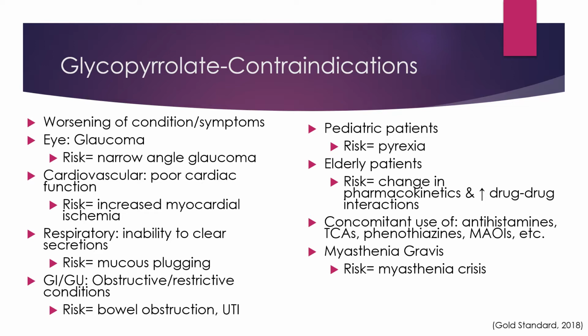bowel obstruction and UTIs. In the pediatric patient, due to the decrease in sweat production produced by glycopyrrolate and the higher metabolic rates of children, these agents can lead to pyrexia and overheating. In the elderly, due to the likelihood of polypharmacy and the physical and physiologic changes that occur as we age, such as the decrease in total body water and lean body mass, which may increase distribution of the drug, and the decrease in liver and renal function, which may alter the way the body metabolizes and eliminates the drug, can increase the risk of drug-to-drug interactions and overall side effects.